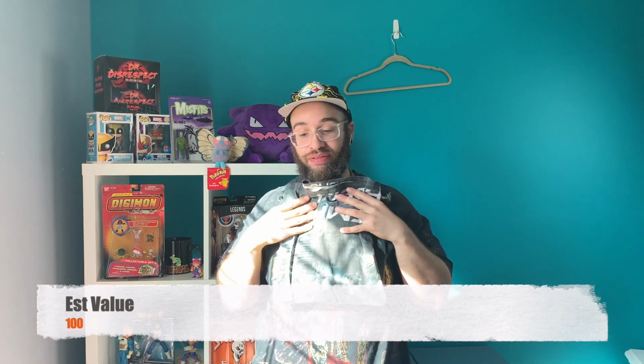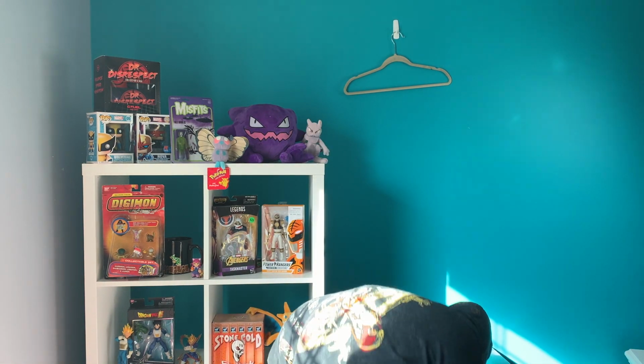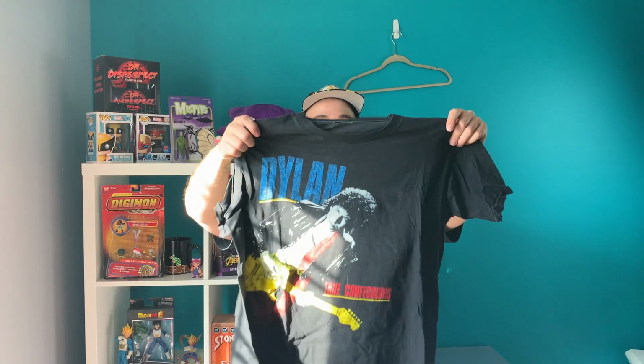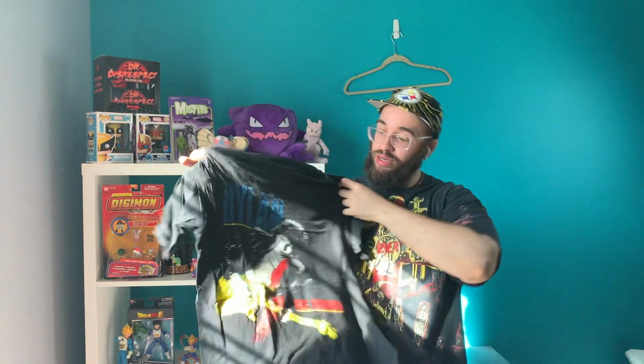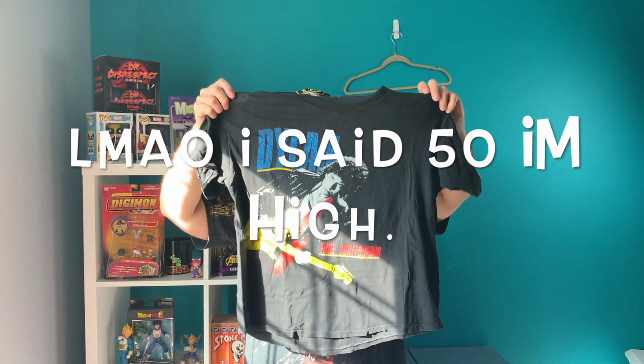Gotta say this is a $100 tee, probably more, just because I've never seen that before. I can't, like, that's crazy. Yeah, we got a lot in here still. Okay, looks like it's a Bob Dylan tee. The Petty Heartbreakers tour. Don't know the year on this, but I imagine this is a $150 plus. I have to do a little research, but it's cool.